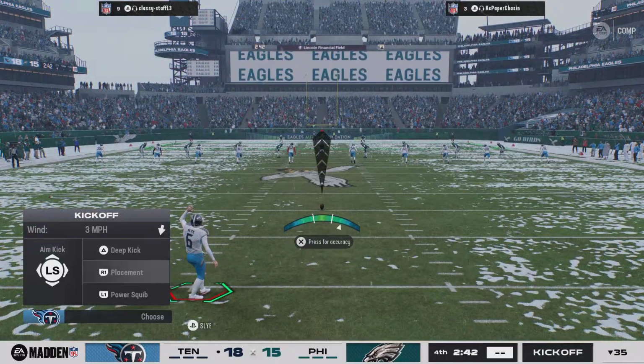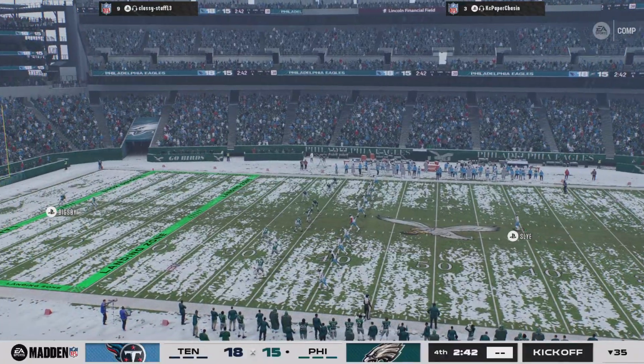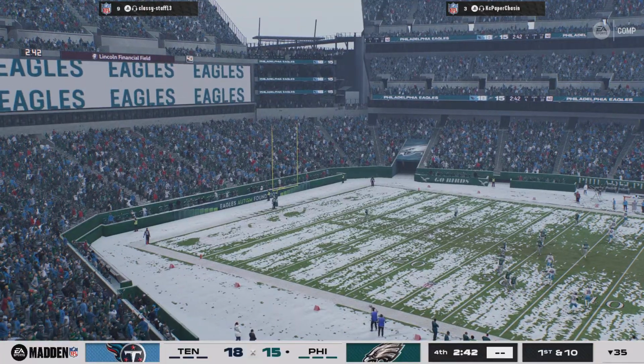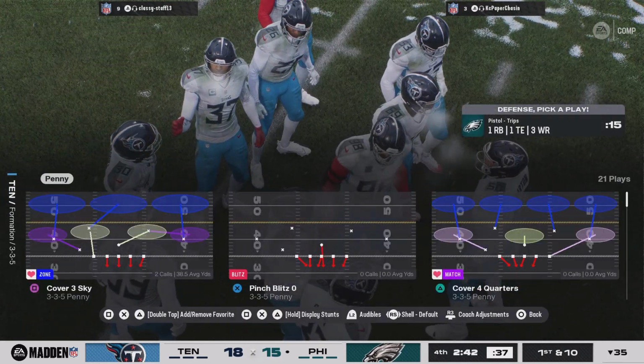So now playing with the lead after that fourth quarter touchdown, time to kick it back the other way. Showing off the big leg. Didn't want to defend a return, so this ball is going to be spotted at the 35-yard line.